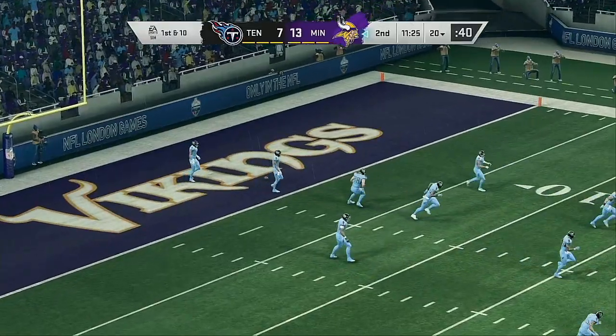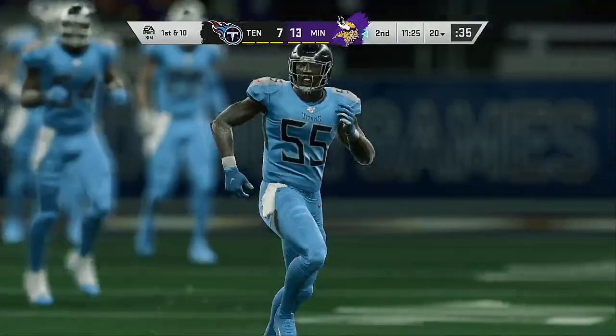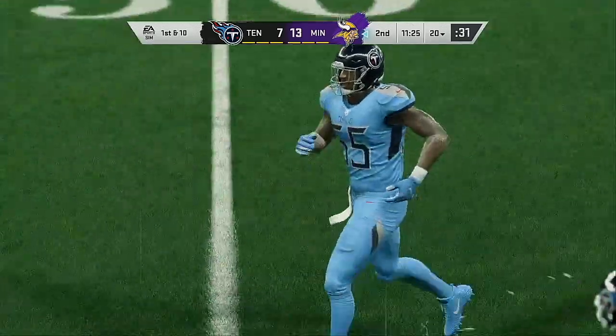And that hits at the 6 and carries into the end zone for a touchback. And now out comes Minnesota. And thus far, the weather has not slowed this offense down one bit. They've looked good so far in the first half.